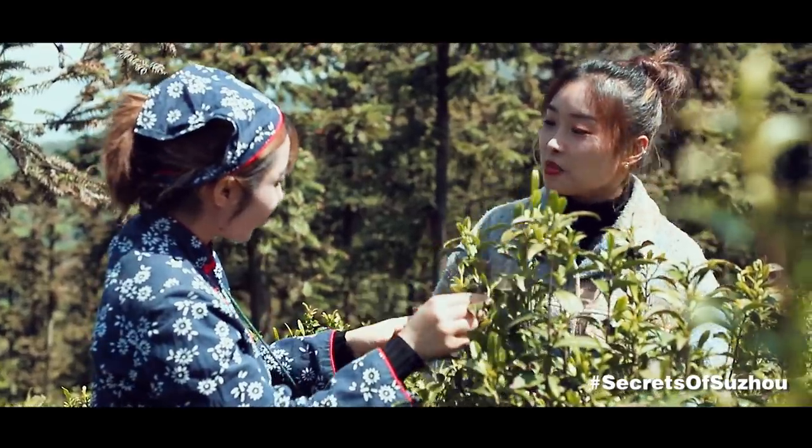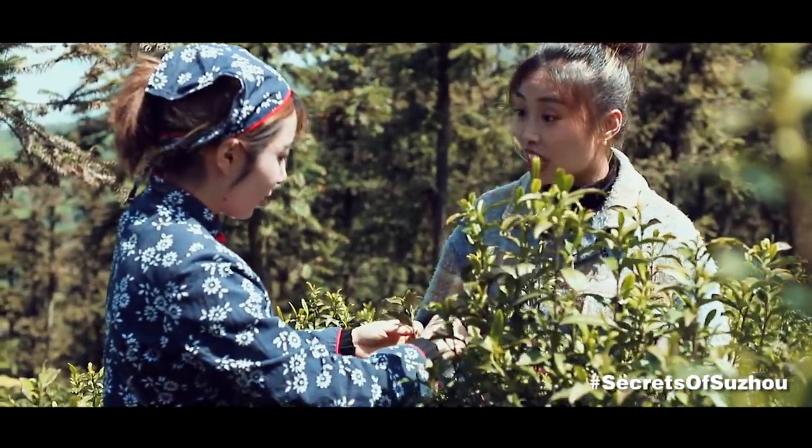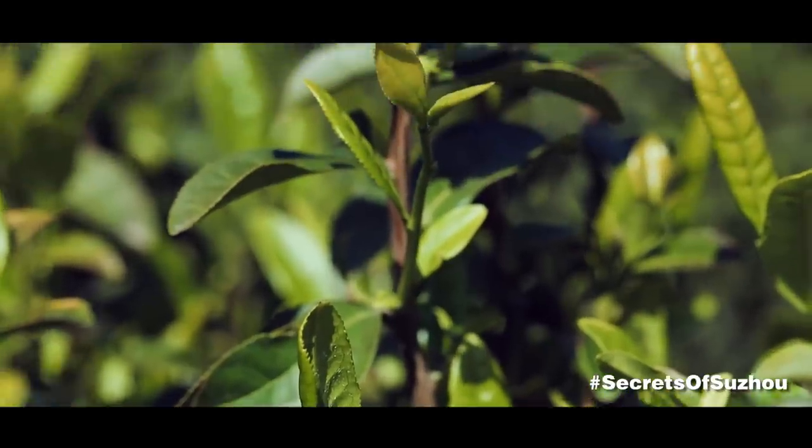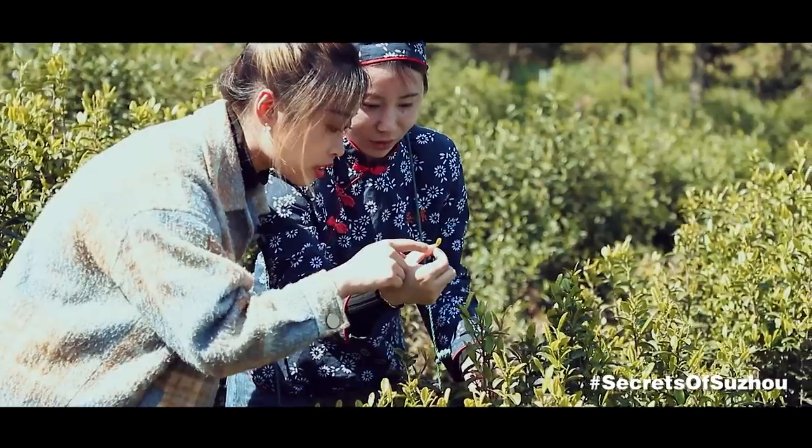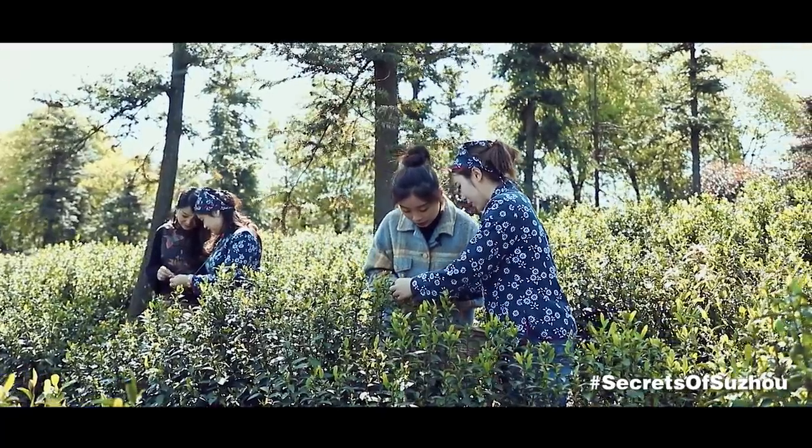Although picking tea leaves takes a long time, each person can only pick around 2 pounds per day, and each pound takes 60 to 70,000 leaf buds.